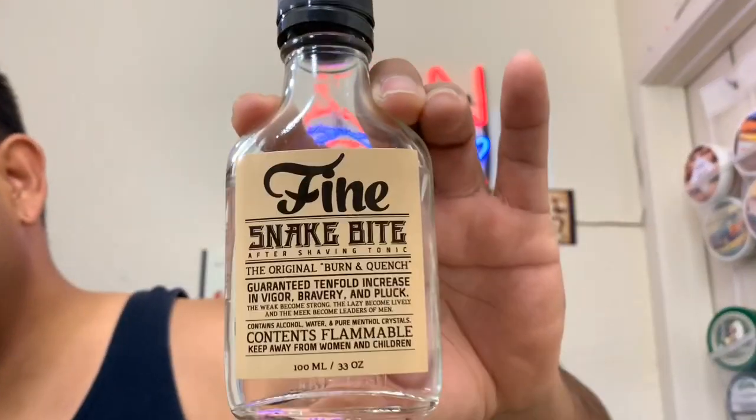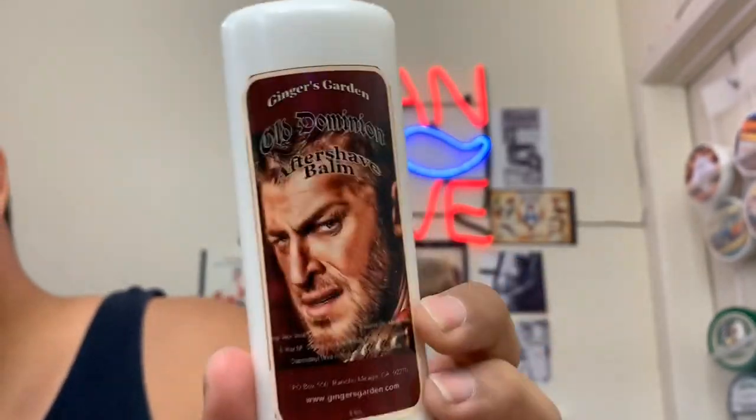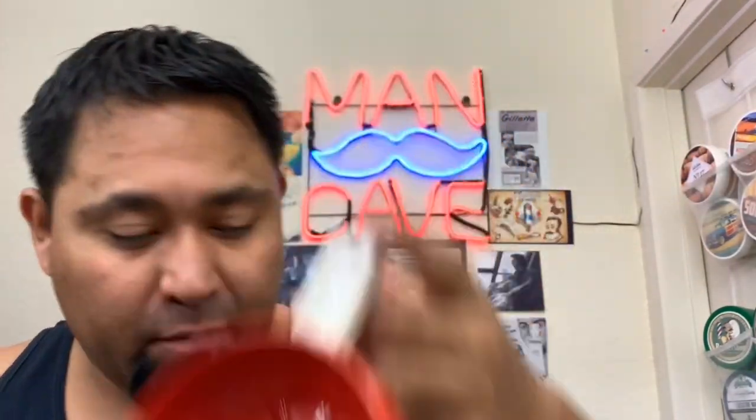My aftershave of choice was Fine Snake Bite Aftershave Balm, Ginger's Garden, Old Dominion. Super, super amazing scent. I love that scent. That is my shave, guys. I hope you guys enjoyed. And I also did a bowl lather because of the brush being new.